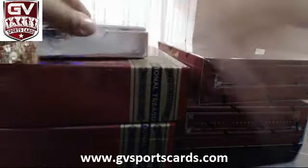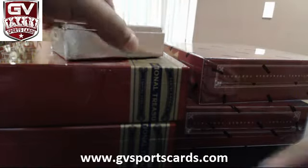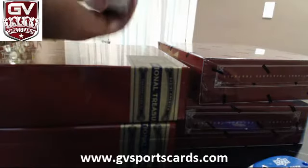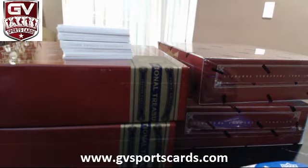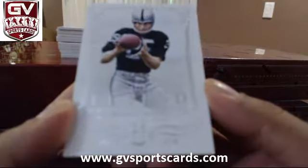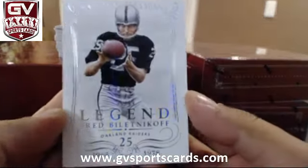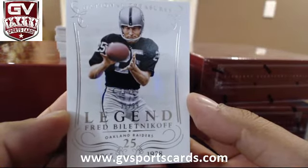A little thicker on this one. Well, see a book right there. All right, 31 of 99 for the Raiders, Fred Biletnikoff. Fred Biletnikoff for the Raiders. For Dekane.